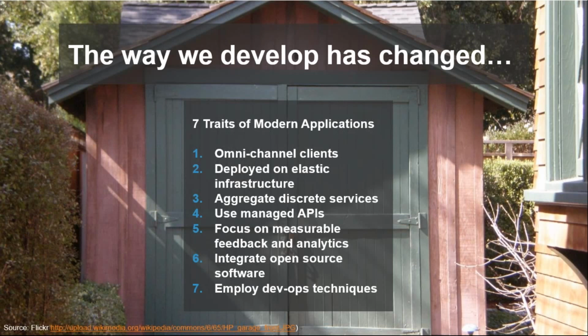Now, those 5 are pretty self-evident to any modern developer, but sometimes I feel like people miss the last 2 items on this list, that these modern applications integrate open source everywhere. It's ubiquitous, it's pervasive, and there are some reasons for that. And then finally, in order to reach the level of speed required, given the lower costs and the ability for anybody to go out there and innovate and disrupt a market, the ability to go fast by employing DevOps techniques. And while I could spend a lot of time on the first 5 things here, I want to spend the rest of my time with you today on the last 2.